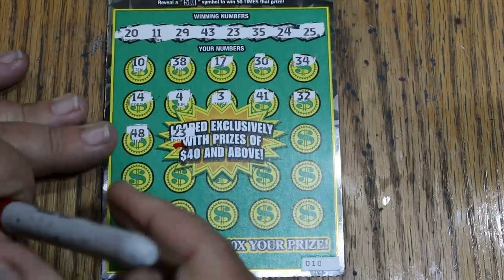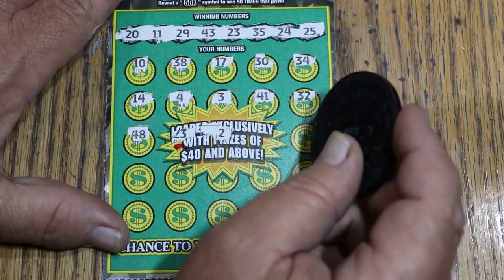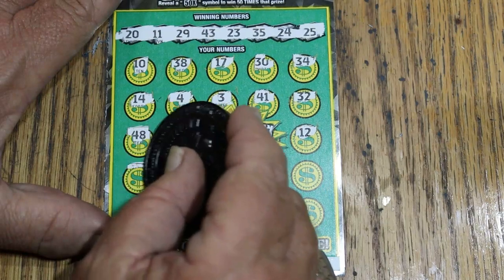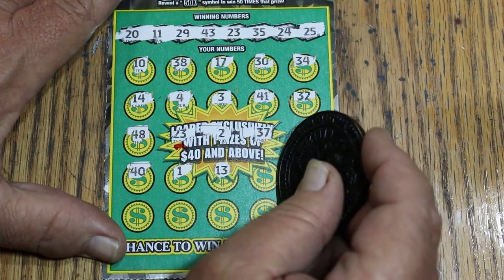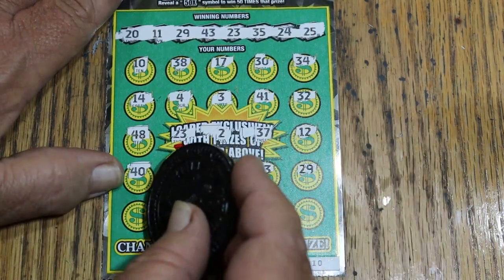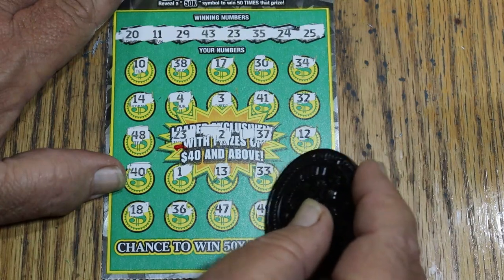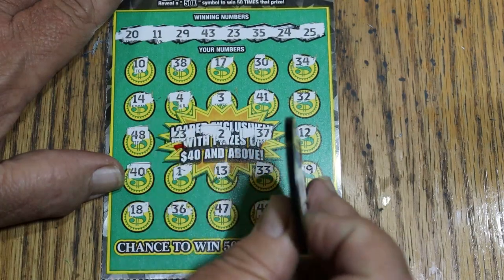Haven't had a session like this in a while. Where's the other number? 37. 12. 40. 1. 13. 33. 29. 18. We have a profit session. 36. 47. 49, and 22. Just the single match on 23.